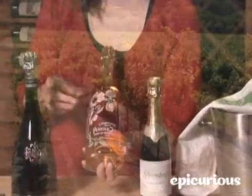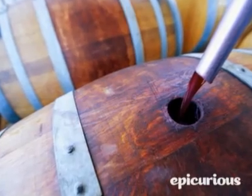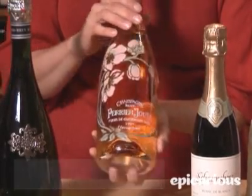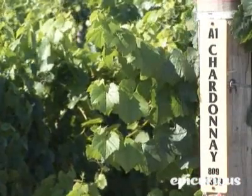Usually, sparkling wines don't have any color. But if you want to create a pink champagne, you can add a little bit of Pinot Noir juice that's red, or allow a little time of contact with the skins. And so it makes it this beautiful, beautiful pink color. Here's a Blanc de Blancs. What's great about Blanc de Blancs is it's 100% Chardonnay, so it's very, very clean in flavor, very bright.